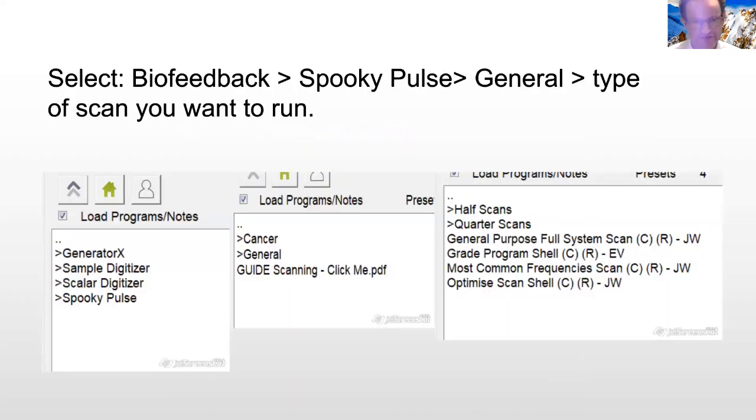This particular screen is made up of, as you can see, 3 cuttings from the software itself. The first thing you do is select Biofeedback. Then you select Spooky Pulse, which is illustrated on the left-hand image, right at the bottom. Once you've selected that, you can then select General, which is illustrated in the middle image. And then we need to have a look at the type of scan you want to run. A half scan would be half a scan. A quarter scan would be a quarter of a scan. That's more or less all you really need to know about it.